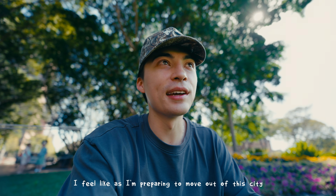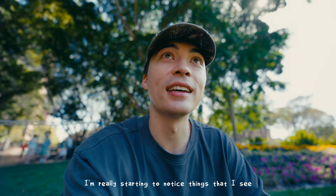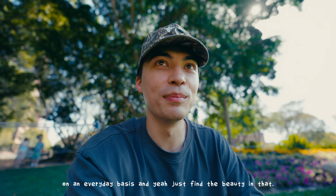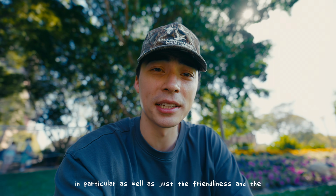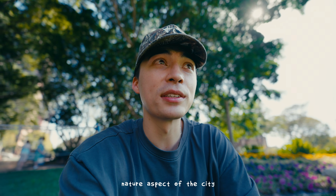I feel like as I'm preparing to move out of the city, I'm really starting to notice things that I see on an everyday basis and find the beauty in that. I think that I'm going to really miss Sydney, the weather in particular, as well as just the friendliness and the nature aspect of the city.